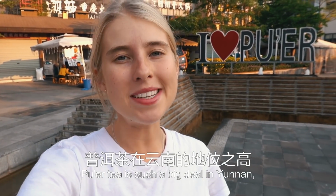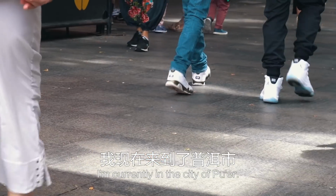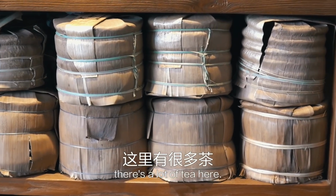Pu'er tea is such a big deal in Yunnan. There's even a city named after it. I'm currently in the city of Pu'er. As you can guess, there's a lot of tea here.